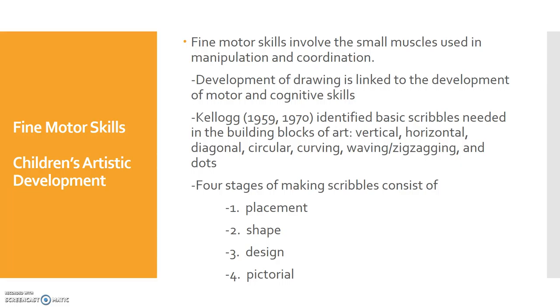Later on, though, we can look at some basic scribbles, and these ideas were developed and researched by Rhoda Kellogg. And she defined different kinds of scribbles that she considered the building blocks of art. We have vertical lines, horizontal lines, diagonal lines, circles, things that curve, things that are wavy and zigzaggy, and things that are dots. Now, we can see that kids develop through 4 stages of making scribbles.